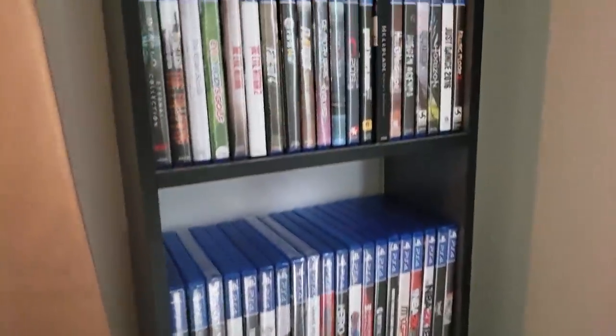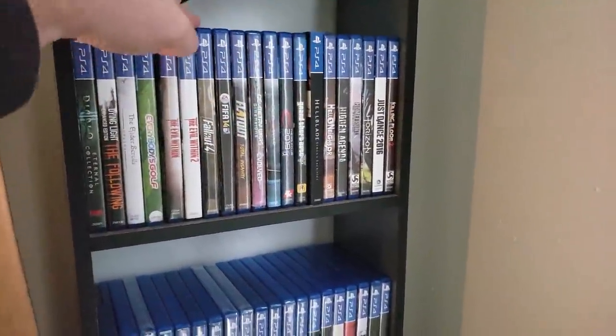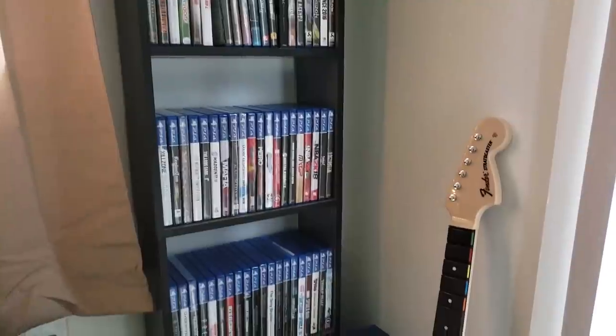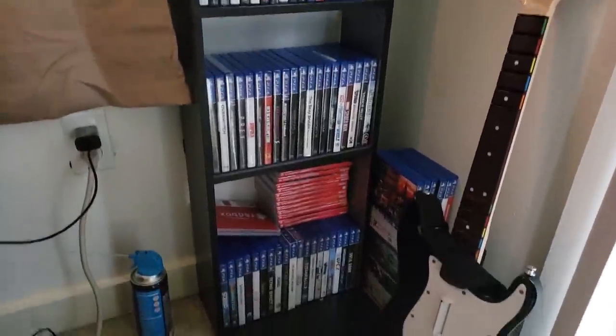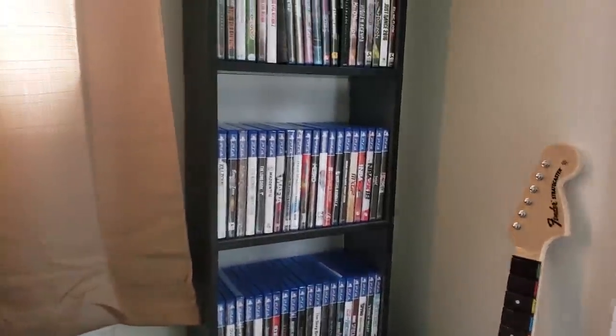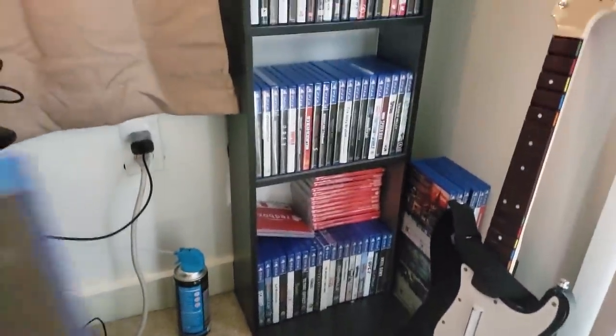Got to put it on my game shelf, put it in the box. I play a lot of video games, guys. Probably spend too much time playing them, but I don't mind. If you have a PlayStation, let me know down below in the comments and we can play. I play a lot of Dead by Daylight and a lot of Apex Legends. So there's that. So let's test this guy out.